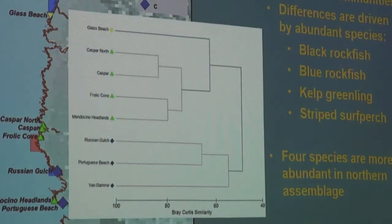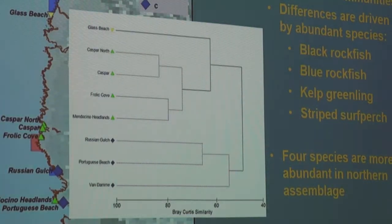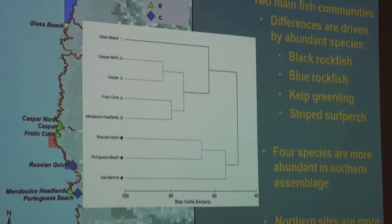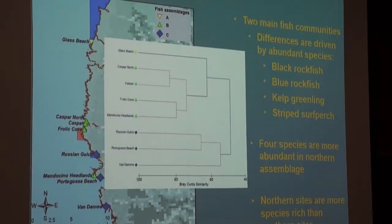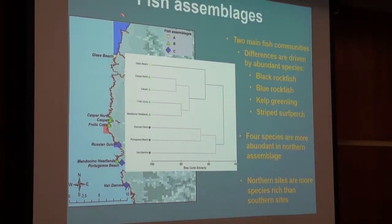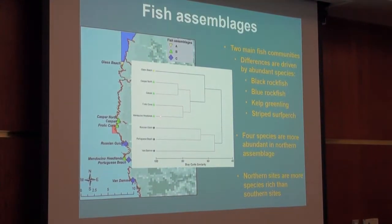And Glass Beach is kind of an outlier up here. And if we look at what drives these differences, it's mainly the densities of the foremost abundant fish species, and those are black rockfish, blue rockfish, kelp greenling, and striped perch. They were most abundant at all of these sites, but much more abundant at those green sites up here.